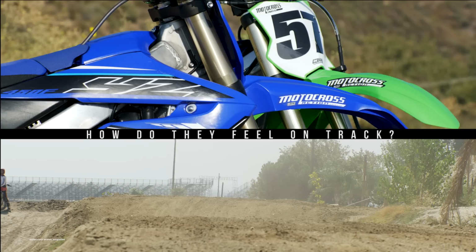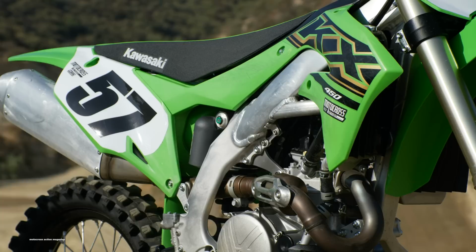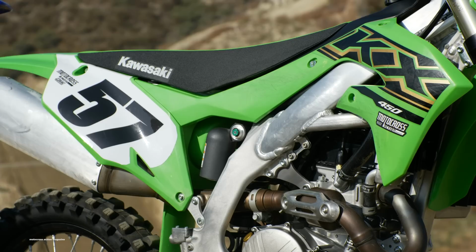So how do they feel on the track? The 2021 KX450 engine delivers a usable power band. It has a classic snappy feel that mates well with the lighter and more agile Kawasaki chassis. Yes, the KX450 gives up almost 3 horsepower to the YZ450F, but don't let that worry you. The KX450's power delivery is brisk, clean, and quick.